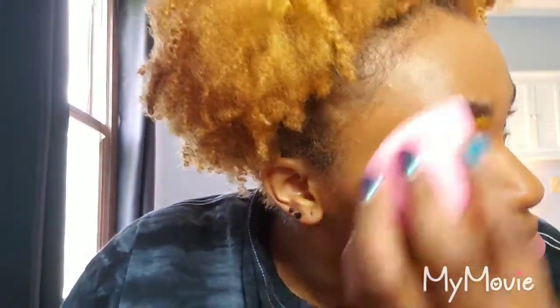This is a Shop Miss A sponge. Probably the softest sponge I've ever used in life. And it's only $1.55. It used to be a dollar, then they got super popular, and now they're $1.55. But I love them. I just like this to smooth it because my face is a little textured, you know, Mother Nature just passed, so that's expected.